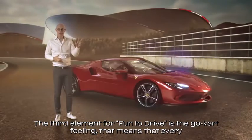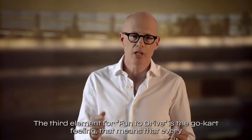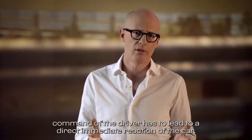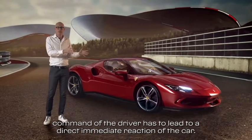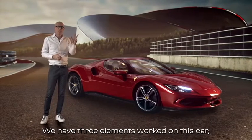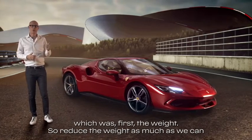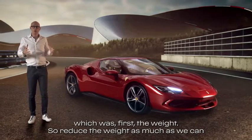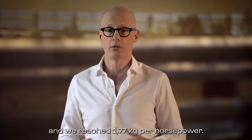The third element for fun to drive is the go-kart feeling. That means that every command of the driver has to lead to a direct, immediate reaction of the car. We have three elements worked on this car, which was first the weight. So reduce the weight as much as we can. And we reached 1.77 kilogram per horsepower.